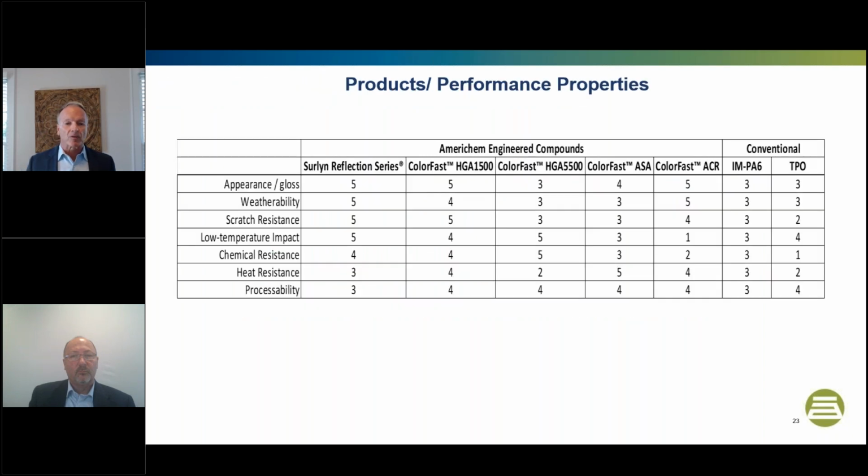In this slide, we take a look at some of our offerings in this segment versus some conventional resins that are used. And on a scale of 1 to 5, with 5 being the best, we rate them. Properties of interest on the left, and primary, of course, is appearance. The parts need to look good, especially in industries like recreational vehicles, lawn and garden, farm equipment. They need to look good. The color is often the brand distinction. High gloss and paint replacement type quality finish are required.